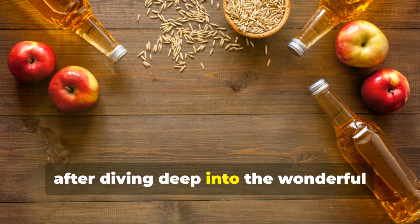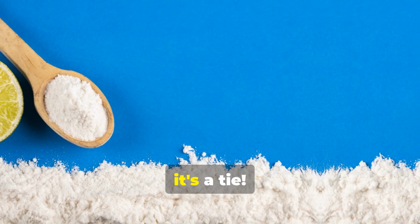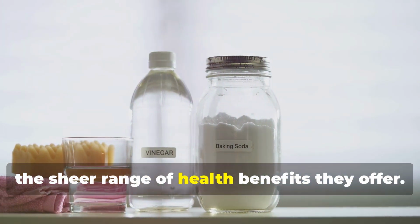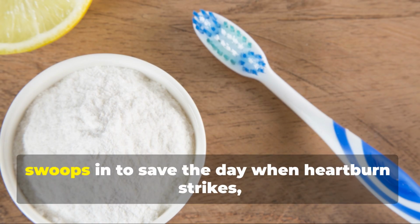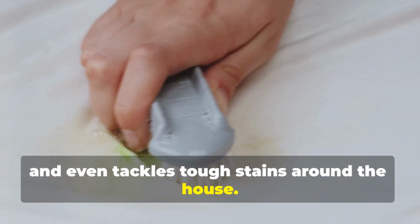So after diving deep into the wonderful worlds of baking soda and apple cider vinegar, who emerges as the ultimate champion? Well, it's a tie. Both of these pantry staples deserve a standing ovation for their versatility and the sheer range of health benefits they offer. Baking soda, the alkaline wonder, swoops in to save the day when heartburn strikes, helps whiten our smiles, and even tackles tough stains around the house.